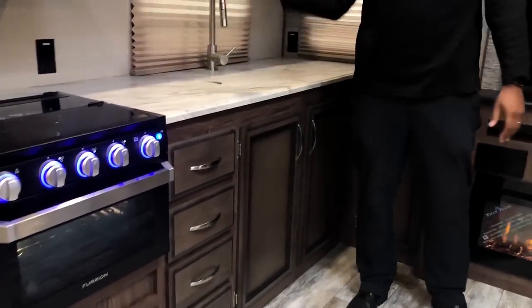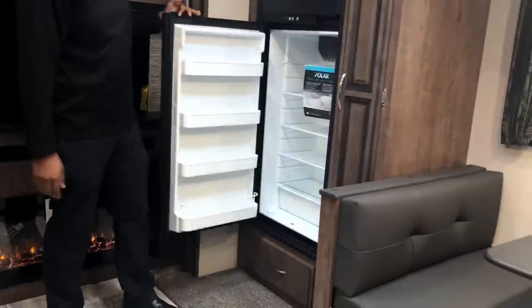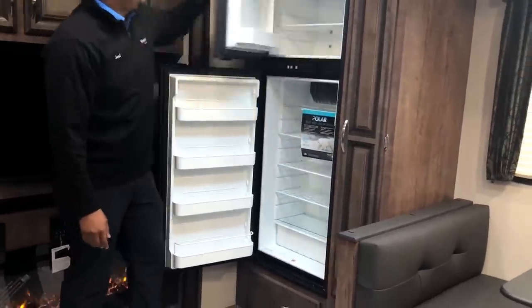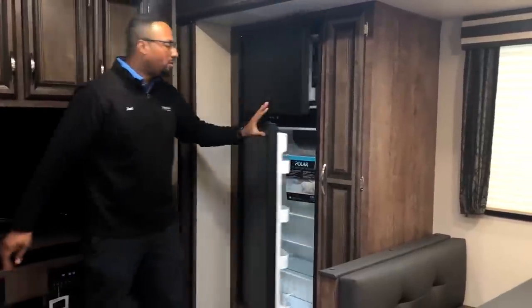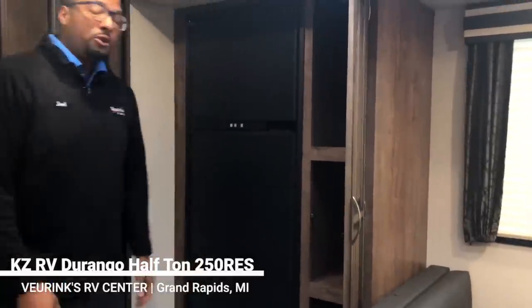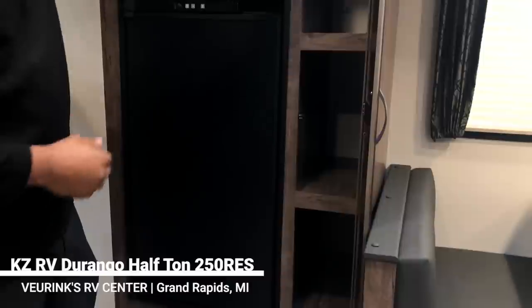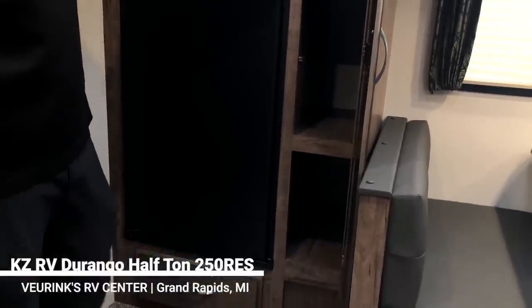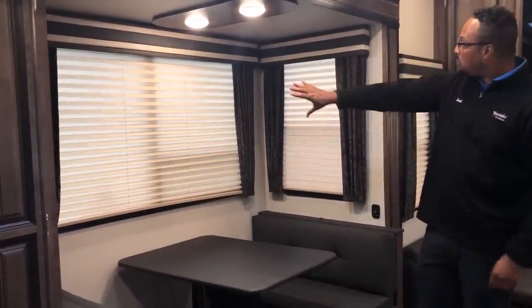As we hop across from the kitchen will be your 8-cubic-foot gas electric refrigerator. Plenty of space in your freezer, refrigerator for all your snacks, juices, milk, all that good stuff, and you even get a pantry. So not only do you have all these storage cupboards back here, you also have a pantry as well for larger box goods, canned goods, chips, I mean, you name it, you can have plenty of room in this fifth wheel for it all.